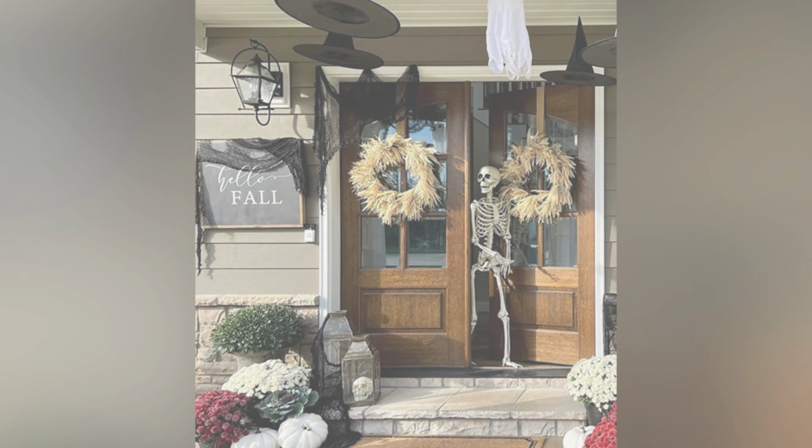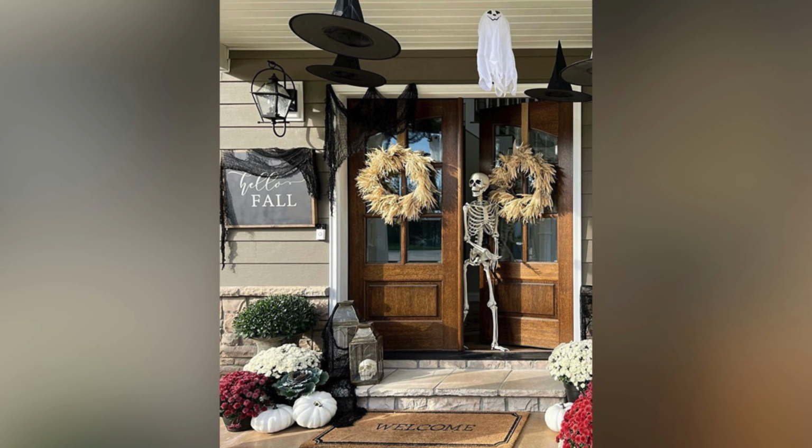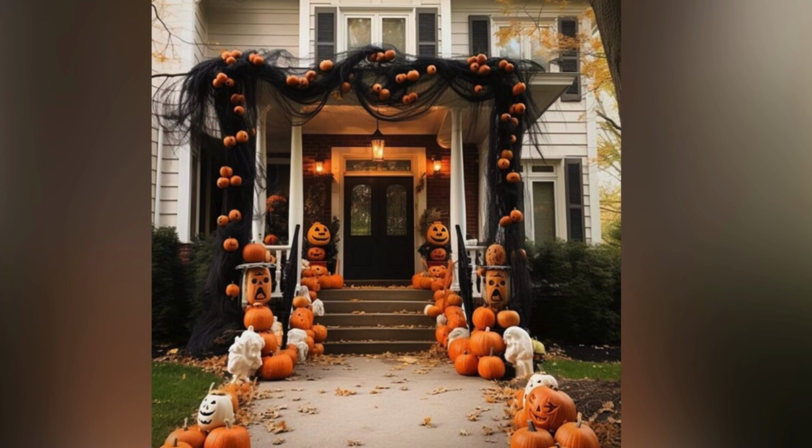Treat or trick surprise. Set up a candy bowl that's actually a clever trap: when someone reaches in, a hidden hand or animatronic creature jumps out. It's a classic trick that never fails to startle.